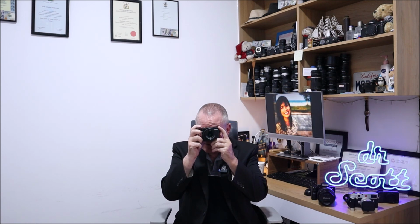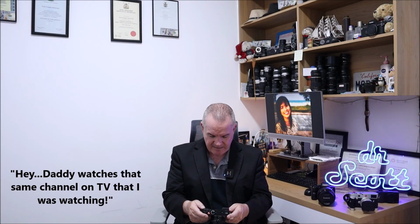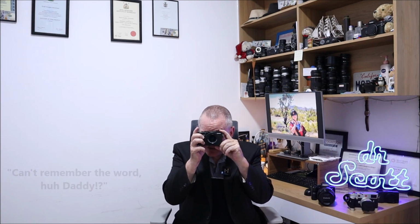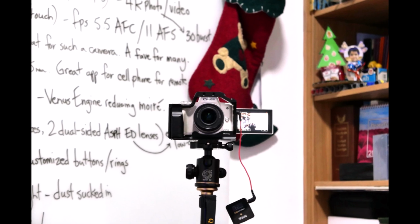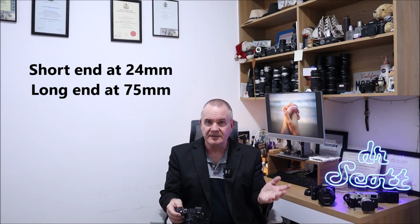Anyway, back to what I was trying to do here. My focus point is on the end of the camera. All right, 1, 2, 3. Now let's change it again. I use my focus ring to change the focal length of the lens. So again, let me lock in on the end of the camera here. Ready? 1, 2, 3. All right, so that was 24 millimeter, then 75 millimeter. So you can see the difference.